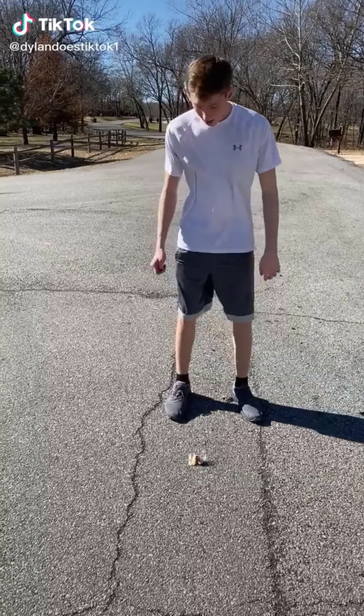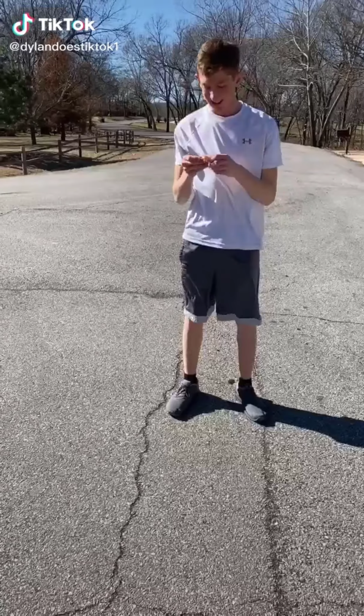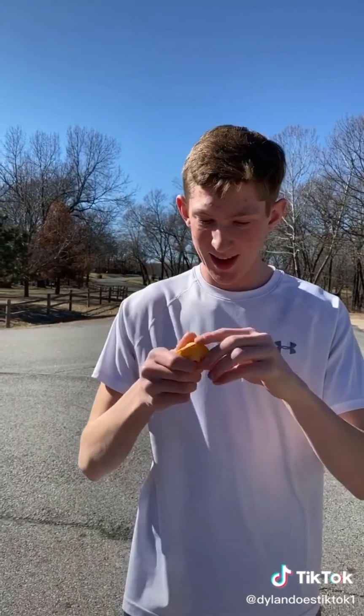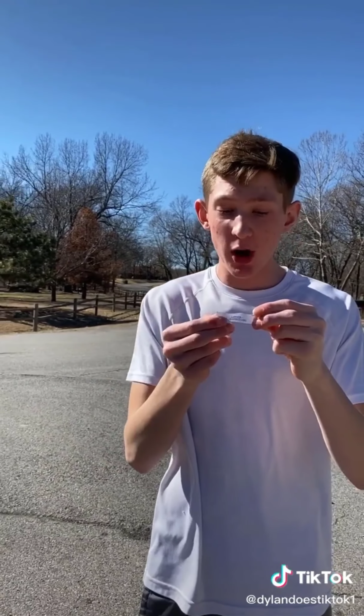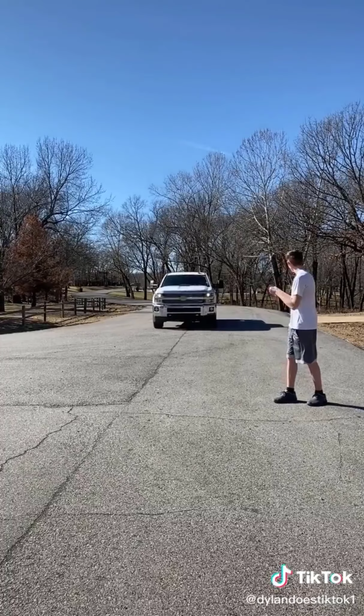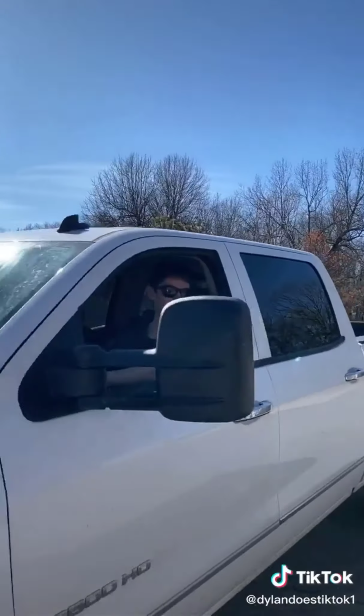So one day I was just walking along the road and I see a fortune cookie, so I stopped to pick it up. Fortune cookie. I open it to see what it says, and it read, You're gonna go on a long trip. Wow. I wonder what that means. And right after I read that, a big white truck pulled up and stopped right beside me.